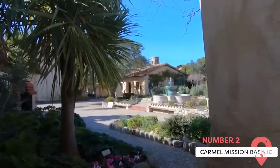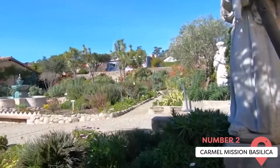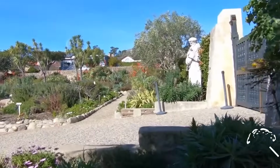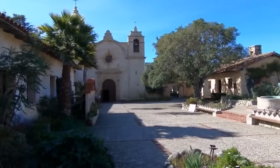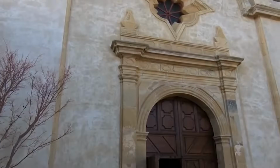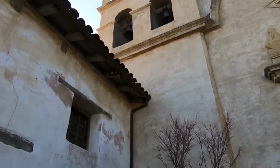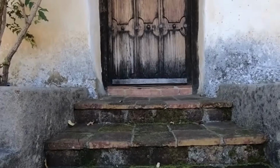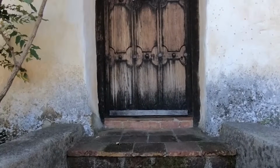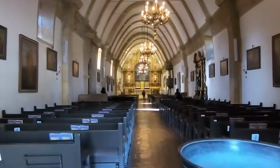Carmel Mission Basilica. This ancient church was built in 1771 by Spanish missionaries who settled in Carmel during the Spanish colonization. One of the church members, Father Junipero Serra, is even buried there. The church still has an active community of worshipers, but it's also open to visitors as a museum. Head here to view the ancient church, replete with its original tower and bell, and explore the gardens and stunning fountain. Be prepared to pay an admission fee, and don't arrive too late in the day or you'll be fighting for parking.